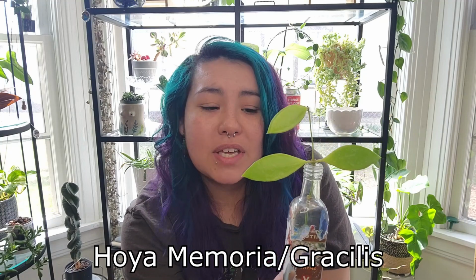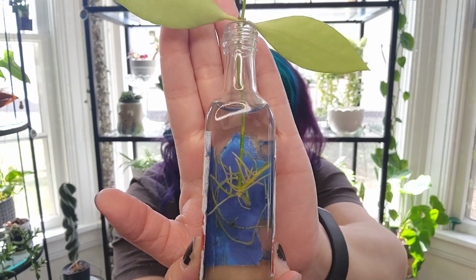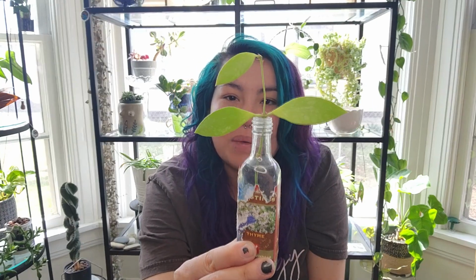Next I have this cutting here of another Memoria / Gracilis Hoya. I'm not sure where I got this. I think I got it from a plant swap, but I've just kept it water propping, and it has some pretty nice roots. I might just bring this one to a swap because I don't feel like putting it in my Memoria in soil because that one's already pretty full. And I don't feel like experimenting and seeing how this one does in leca because I have enough doubles as it is. So this one is probably destined for a plant swap.